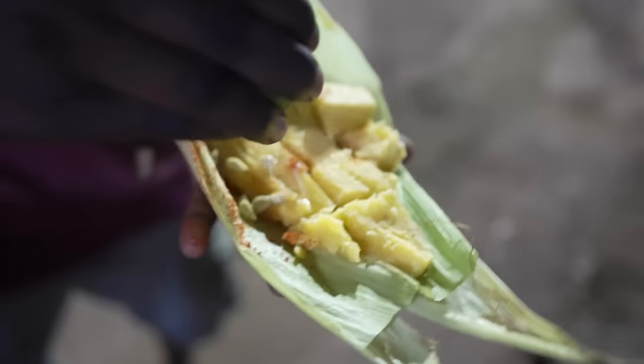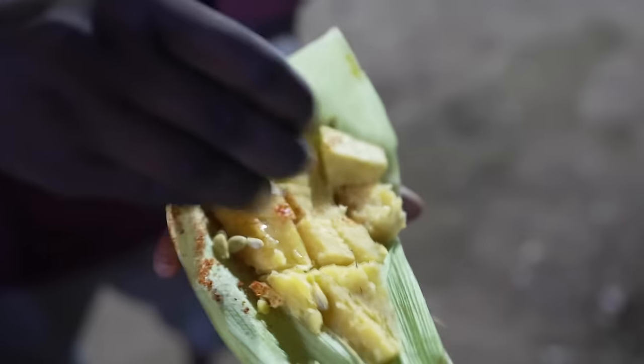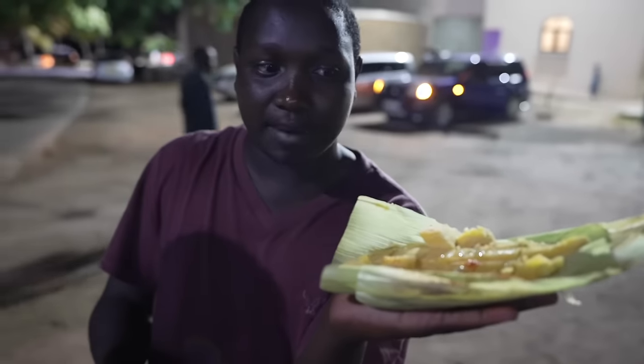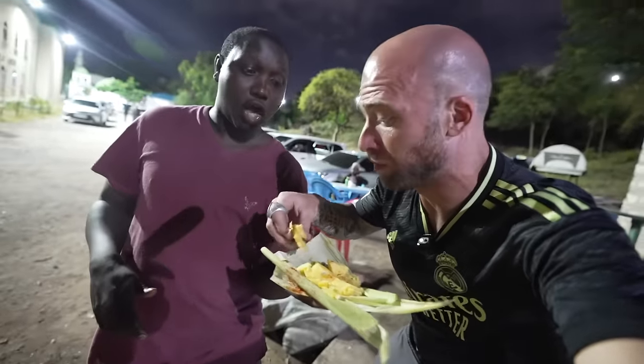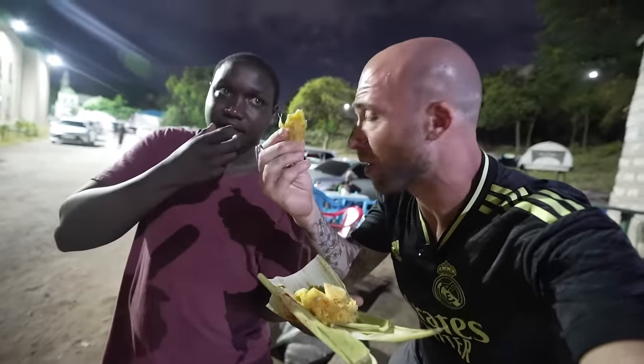Oh, wow. So we try with some lemon. So hook the lemon like this. So it's your turn to test it with lemon. Let's see how good it is. Still hot. Very, very hot. I can still feel it in my mouth.